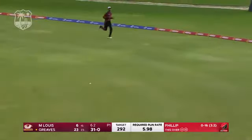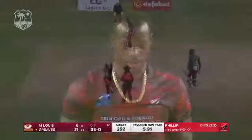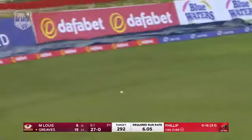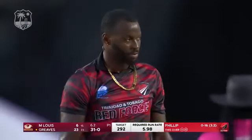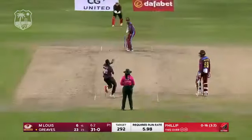Will challenge the boundary again. Consecutive 4s. Timing to perfection. The sound of the bat was mellifluous.